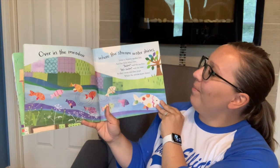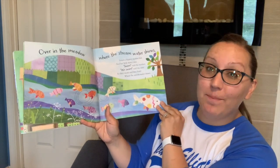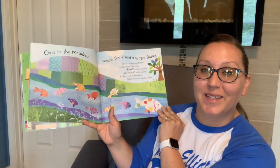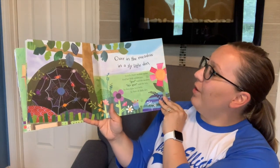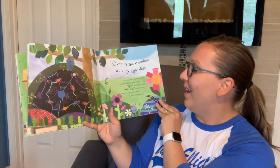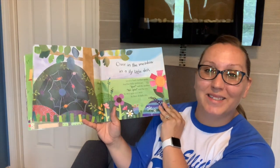And over in the meadow where the stream water shines lived a slippery mother fish and her little fishies nine. Swim, said the mother, we swim, said the nine. So they swam and they leapt where the stream water shines. And over in the meadow in a sly little den lived a hairy mother spider and her little spiders ten. Spin, said the mother, we spin, said the ten. So they spun lacy webs in their sly little den.